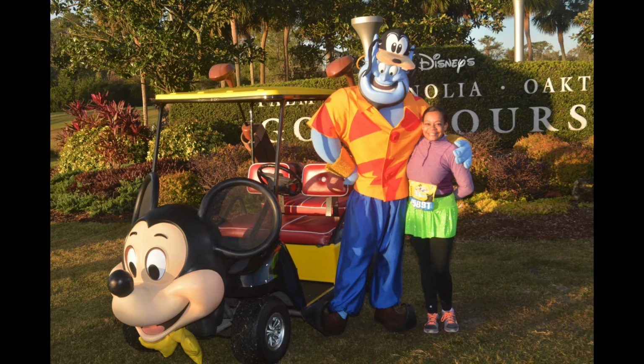But anyway, they have very unique characters. I met the Genie in his vacation outfit when I did the half marathon. So those are just some examples. They also had Cinderella and Prince Charming during that. So just a bunch of different unique characters.